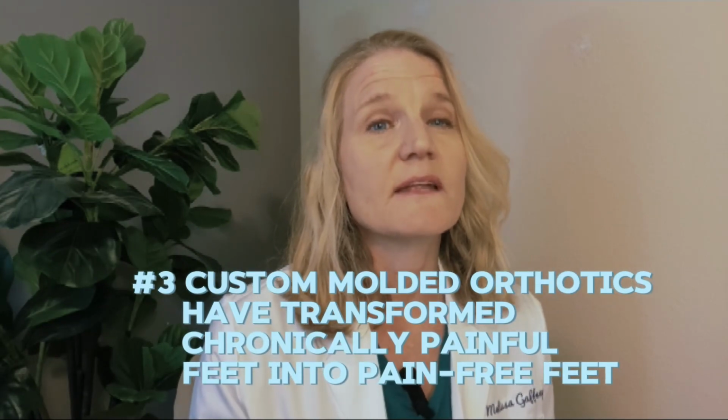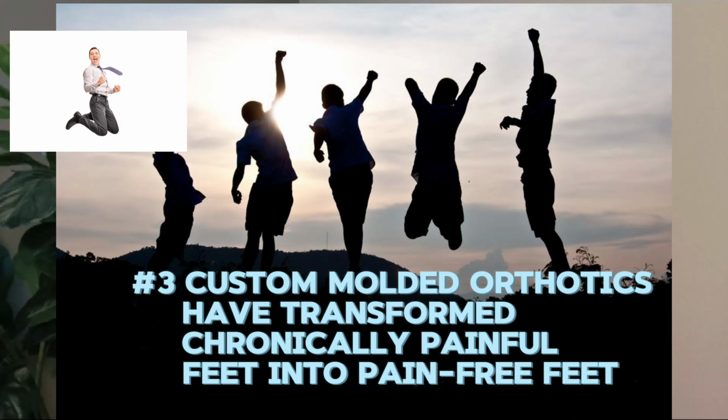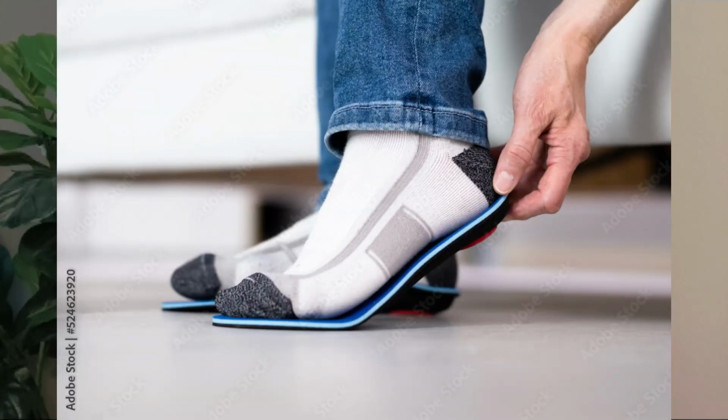The top cover usually needs replacing, however. And three, I have seen custom orthotics transform chronically painful feet into functional, pain-free feet, giving people back their life. And custom orthotics do so much more than over-the-counter orthotics. They can be adjusted, wedged, offloaded.